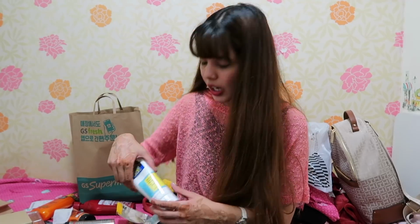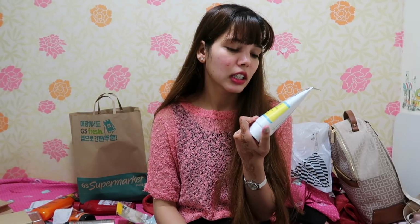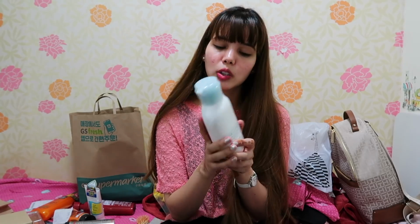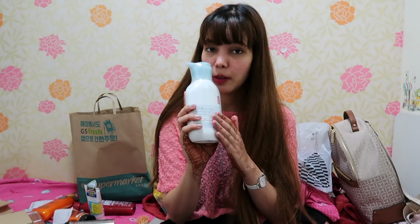And I also got the COSRX Low pH Good Morning Gel. This is a winner and a top seller, so that's why I bought this. The girl at Olive Young told me this one is really, really good, this is also best selling, so again I bought this.